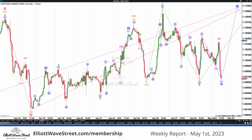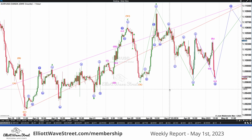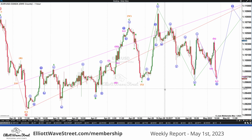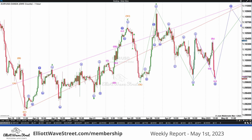Today, we're going to check the euro, which has been a roller coaster the last week with legs up, down, V-type reversals, and a lot of volatility. But even with these complex legs, it's possible to have a good trade plan and of course profit from these cycles. We are starting the analysis by checking what we talked about last week.